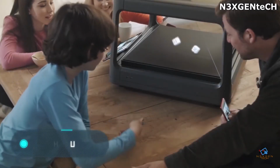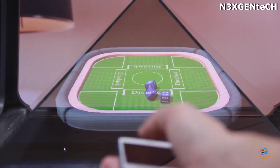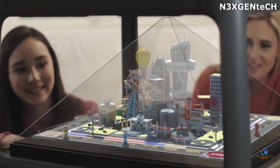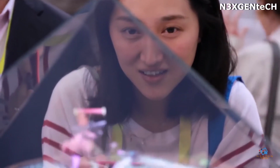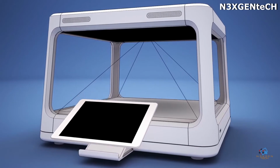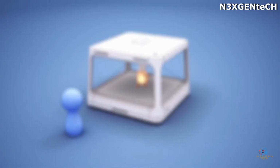Holus. Holus is a device that blends digital and real life by converting flat-screen content into a 3D hologram. Take digital content from your tablet or smartphone, and Holus will create a holographic projection of it, seen from 4 different perspectives and 360-degree viewing angles.